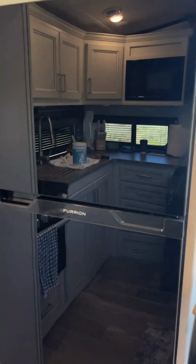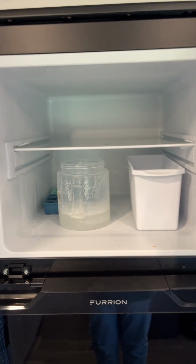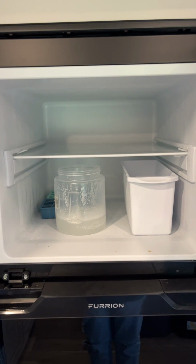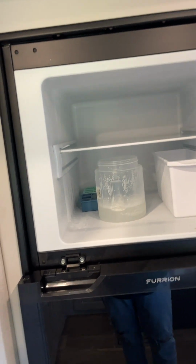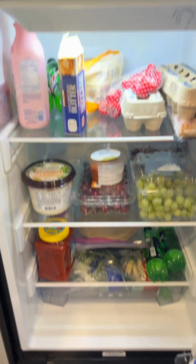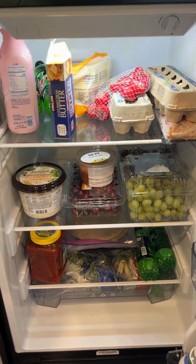One thing that was really appealing to us was this fridge. Most fridges, oh, hello, you get to see all of me. Most fridges are quite small. And this is our refrigerator. That's my lye right there. I stuck it in there to kind of help cool it down so I could get started a little bit sooner. And the refrigerator and freezer both are just really huge.